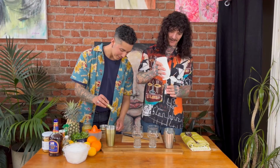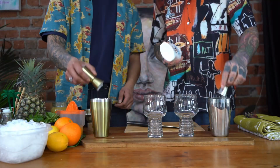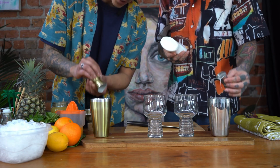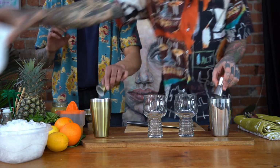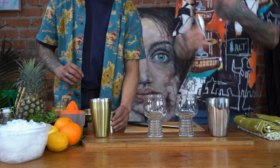So 30 mils. This stuff is great too. When I see coconut cream, I always just get the tinned stuff. This is actually all natural made coconut cream for cocktails. Smells delicious. You still have a lot of coconut cream in there. Yeah, but we'll wash it off with the rest. As you're pouring in your jigger.